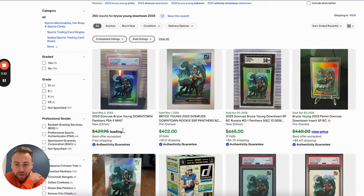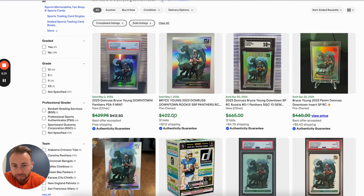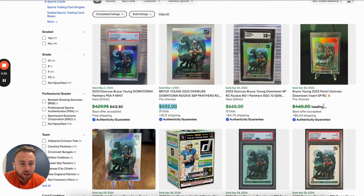So let's see, we have a PSA 9 here, did $412. If you want to know how I'm getting access to this number, it's a Chrome extension called Cardboard Market. Raw did $402. Another raw sale did $400.